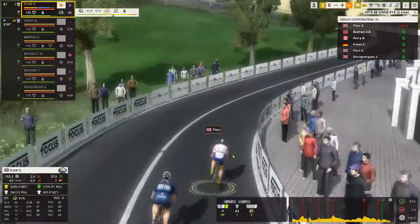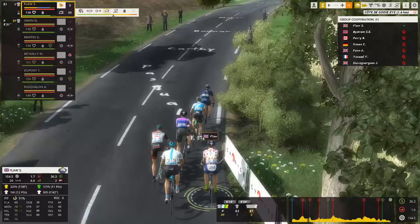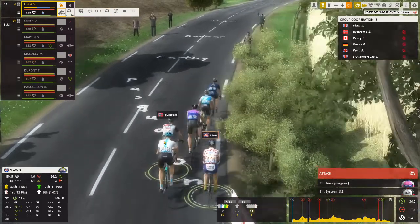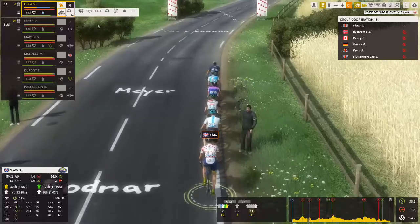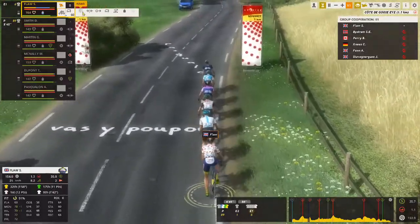Bottom of the second climb here, and they've made it back, but I'm not planning to make it easy for them. Although it looks like everybody else is attacking, so I think we can be a little bit more conservative here anyway. And basically just try and follow the wheels, use potentially our higher skills towards the top there, and just come round everybody.